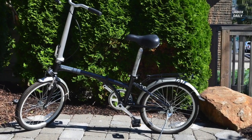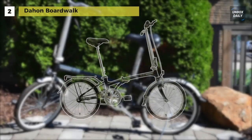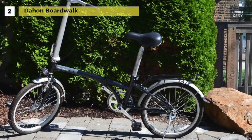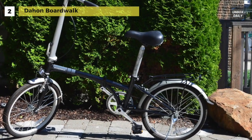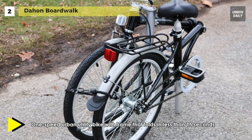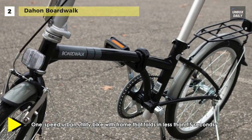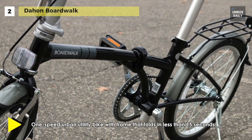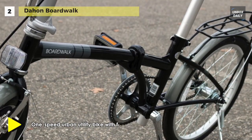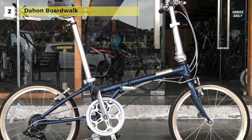Up next on the list, we have the Dahon Boardwalk. This folding bike is made out of chrome, which makes the bike virtually indestructible and weighs in at 27.3 pounds. Also, the seat is adjustable and can either be entirely replaced or adjusted regarding height, and the bike can hold up to 230 pounds or 105 kilograms.